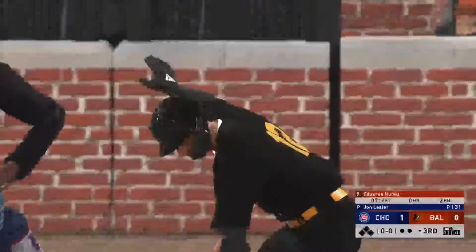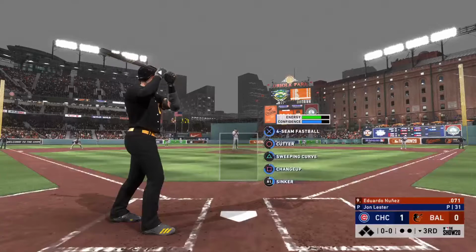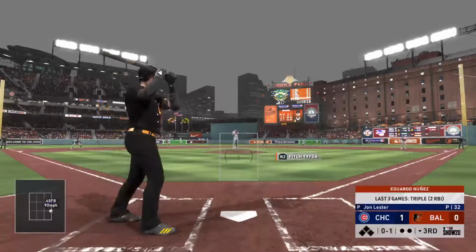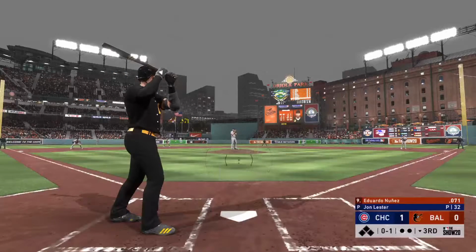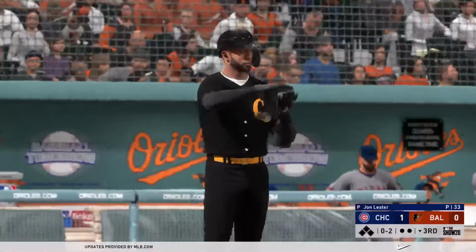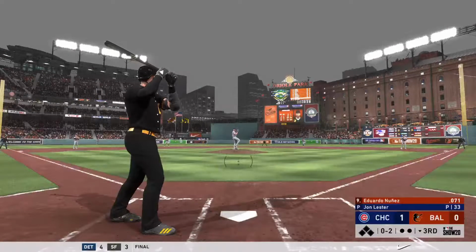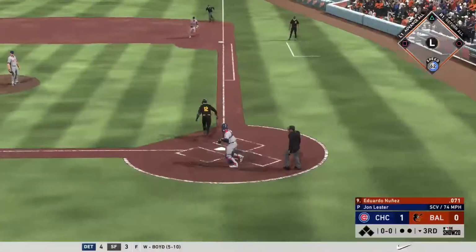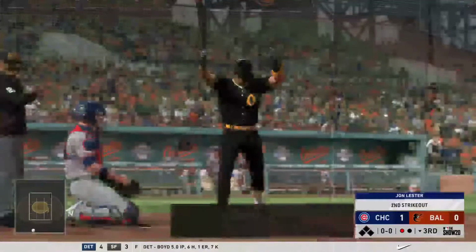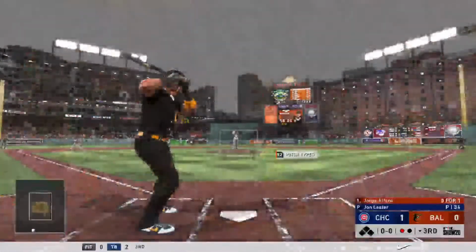So striding in, Eduardo Nunez. He was 1 for 4 in Sunday's affair. Here's the first pitch to him. Nasty breaking ball swung on in the dirt. Up with it, Caratini. And he makes the throw to first. Nunez is retired, and there's one away. Back to the top of the order now. And up next will be the big catcher, Jorge Alfaro.